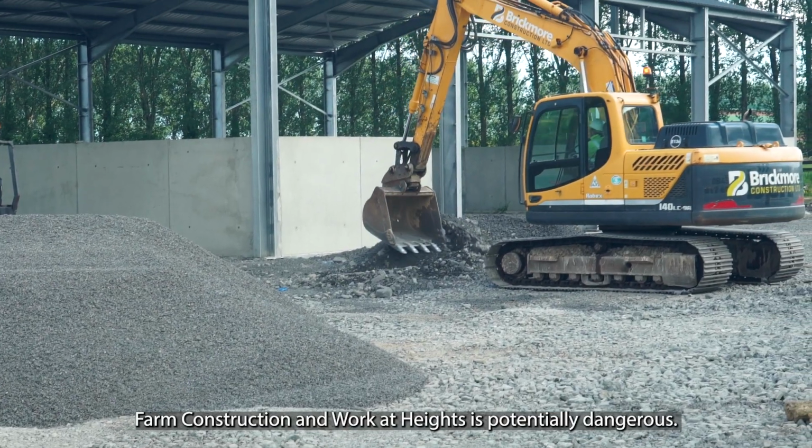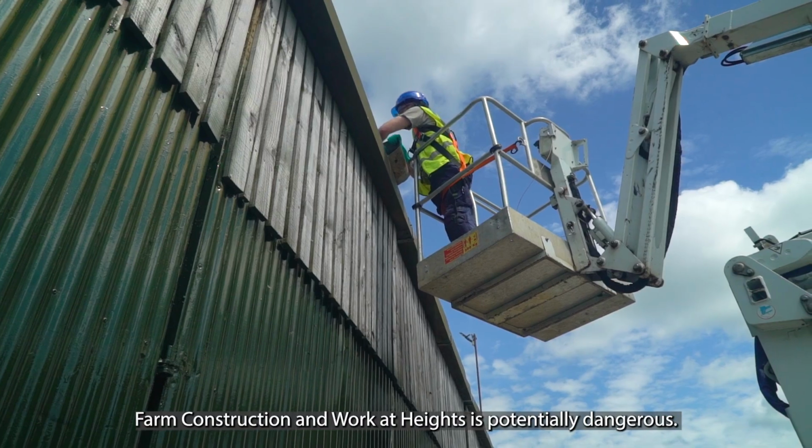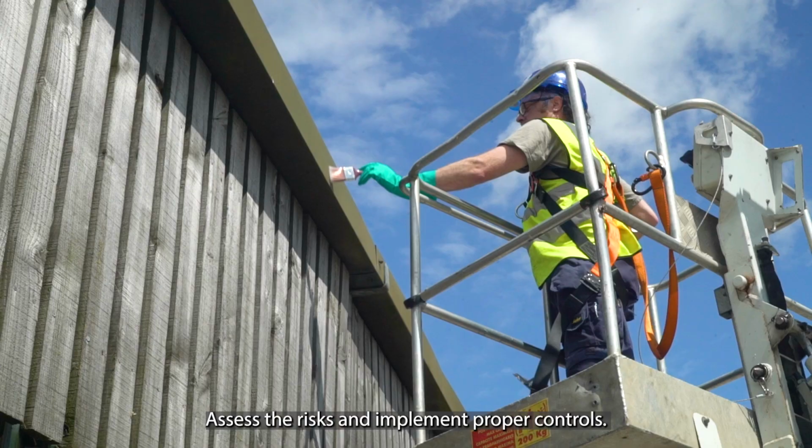Farm construction and work at heights is potentially dangerous. Assess the risks and implement proper controls.